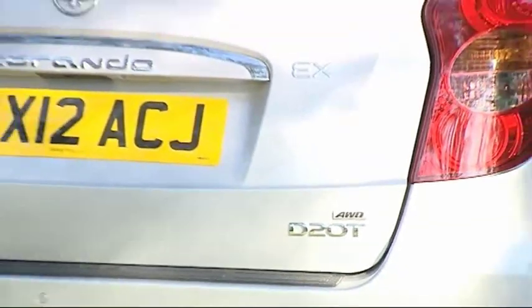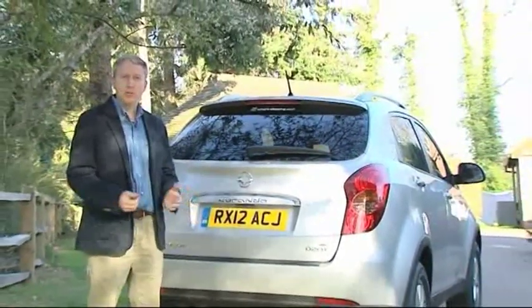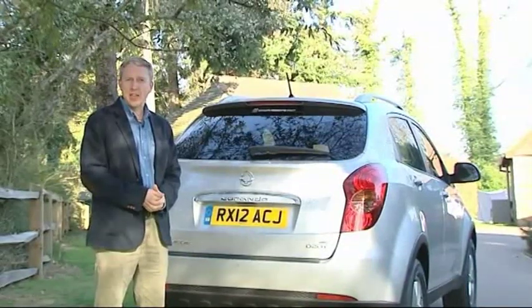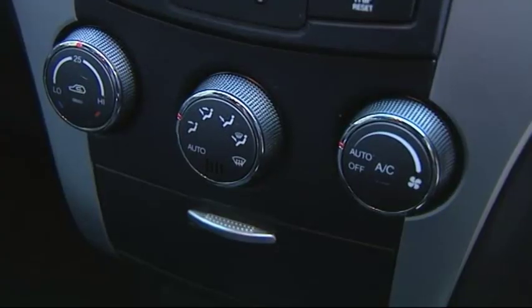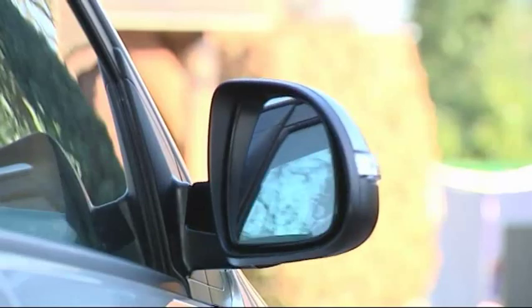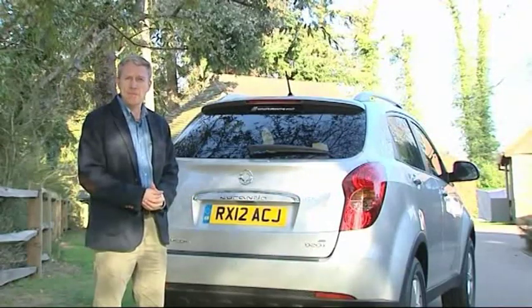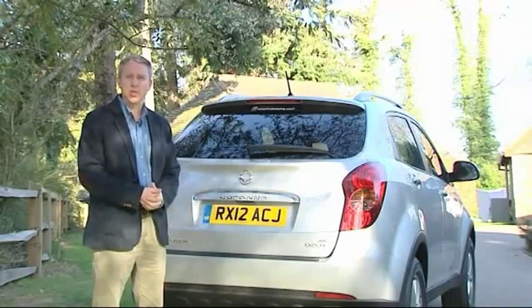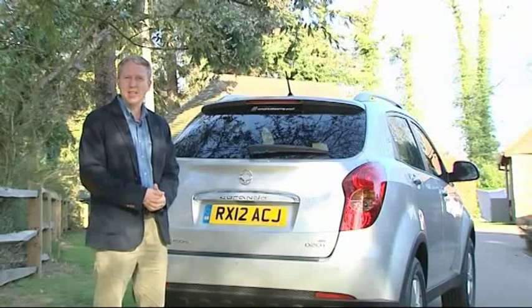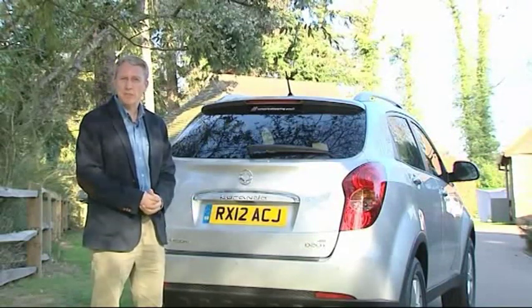Opt for an all-wheel drive EX model like the one I have here and the kit tally grows substantially. You can expect to find leather seats that are heated front and rear and electrically operated for the driver, climate control, a sunroof, power folding mirrors, privacy glass, larger alloy wheels and that rear spoiler. Whichever Korando model you choose, there are only really 3 main options: a tow bar, metallic paint and an upgraded Kenwood stereo system with or without sat-nav.